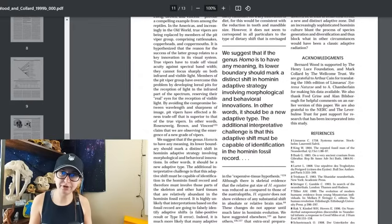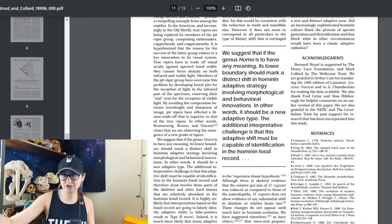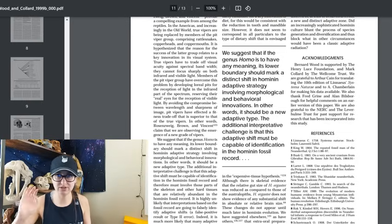And like I said, I'm not going to go through this piece by piece, but you should go check this out if you want details on how they actually come to the conclusion that ergaster onward meet the criteria, whereas habilis and rudolfensis do not. But I'm going to sum it up by these last sections here in bold.